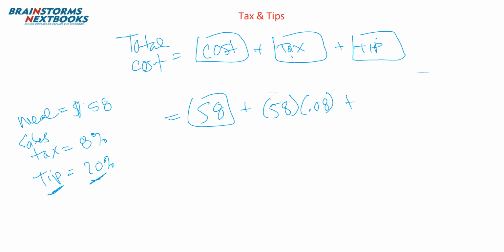That's an age-old debate. And for the sake of this lesson, drum roll, listen carefully, we're just going to calculate 20% of just the cost of the meal, forget sales tax. That makes the math easy too. So for my tip, I have 58 bucks times 20%, which, move it 2 places, you get 0.20 or 0.2. Now I do this multiplication, and then I just add 3 numbers. So this first one, 58 times 0.08, comes out to about $4.64. And this other one would come out to $11.60, right?